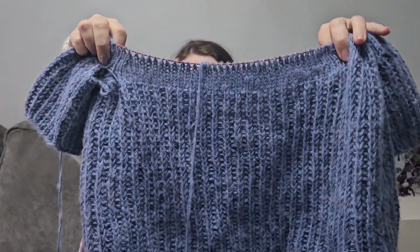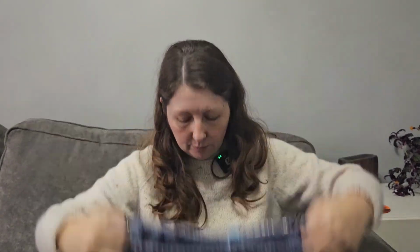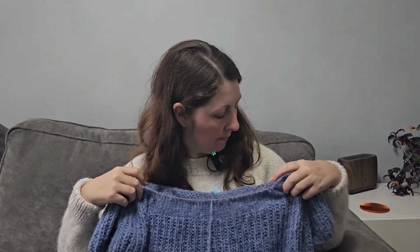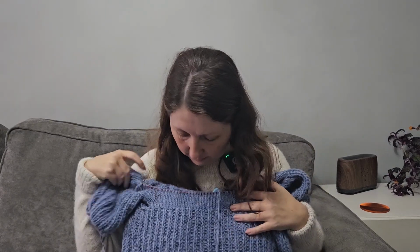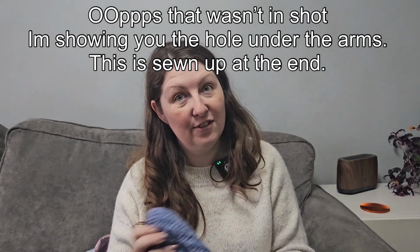Okay, so I'm going to try my best here to hold this up and show you. There we go. Looks a bit funky at the back there. I had a problem where I did one row wrong, but we'll have that as the back, and then hopefully you'll see it. So this is what it is going to look like. I'm a little bit concerned about this, but that is the construction. I've just never done that before.